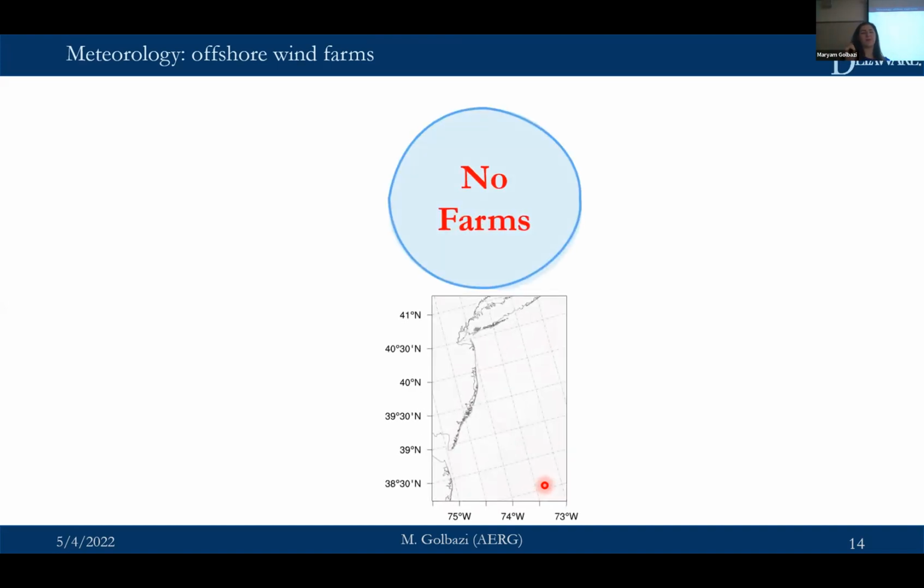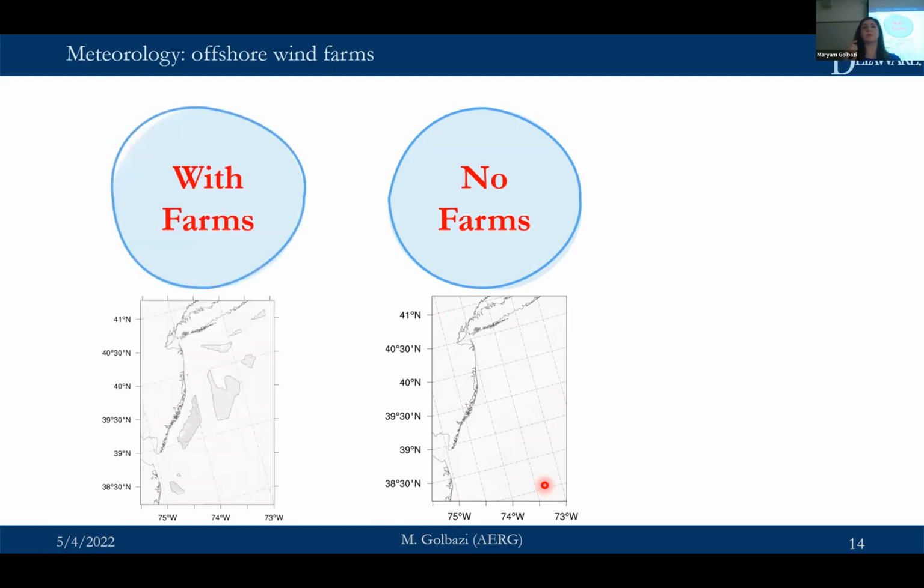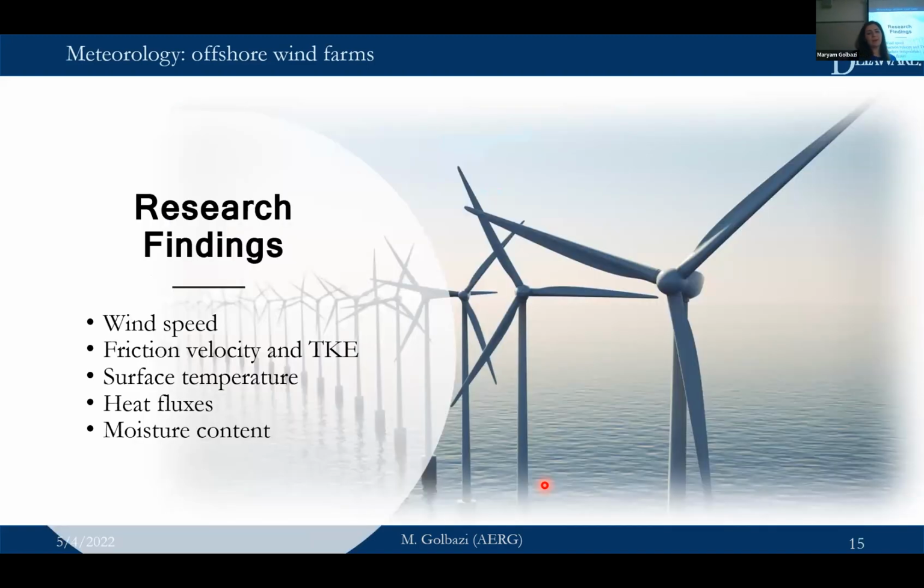Okay, so to see the impact of the wind turbines on the atmosphere, we do two sets of simulations, one with no farms at all, one with including the farms. So the same exact setup, this is the only difference. The difference between them is going to give us the net impacts, right? Okay. So now let's look at some findings that I have found throughout previous years. For this study, I'm going to focus on wind speed. I'm going to focus on turbulent kinetic energy. And then we're going to look at surface temperatures and heat fluxes, and if we have time, some moisture content.